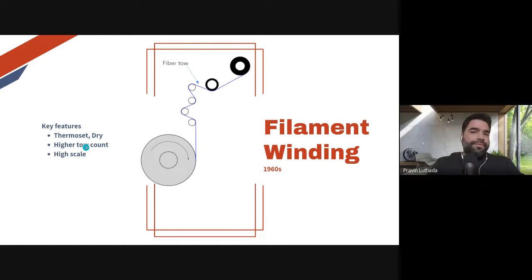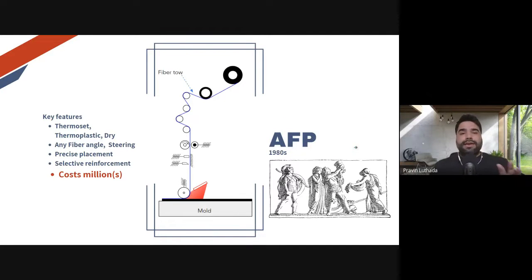The key feature I feel filament winding has is that you are able to bring multiple strands of tows to the winding eye, and it could be God knows how many, and then you can just wind around, so you can scale the process hugely without losing anything. That is what has been known very massively as the process, since the 1960s to even today. And as we now move forward, around the 1980s and 1990s, we see the development of AFP.